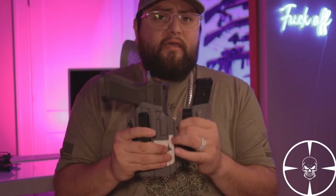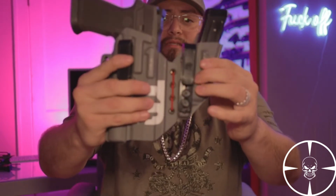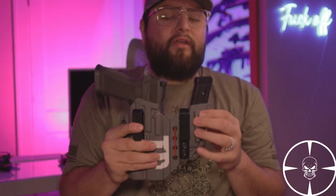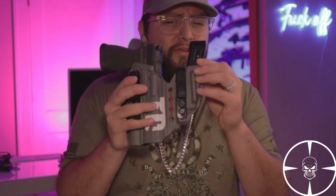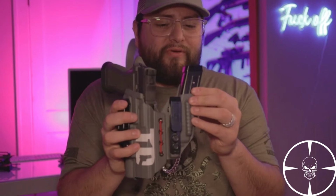Here's another thing I like. Other holsters, like the Bravo Concealment one I reviewed in the past, orient the magazine 12 o'clock to 6 o'clock, straight up and down. As you can see, this one is pretty slanted, which makes it easier to conceal and carry. The magazine's not digging into your gut or anything like that. I have to say that's another pro of these holsters, the magazine orientation. It just makes it easier to carry.